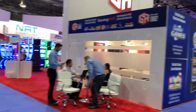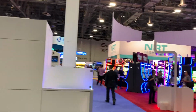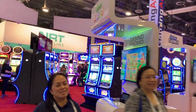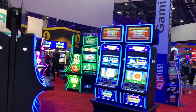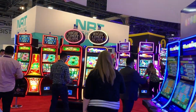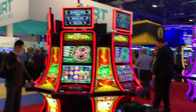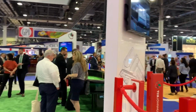Ortiz is over there. That's a company from Mexico. They make the kind of bingo games. I've shown them in the past, and they have branched out into regular kinds of slots. And then we have GA, Gaming Arts. This is kind of new. They were also in the past, I think, into bingo, and only this year have been branching out into the regular types of traditional slot machine formats. Some table games.